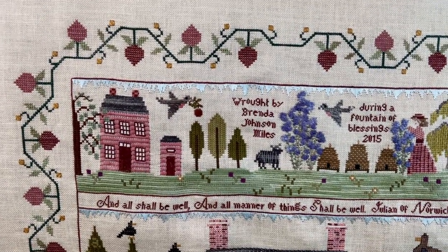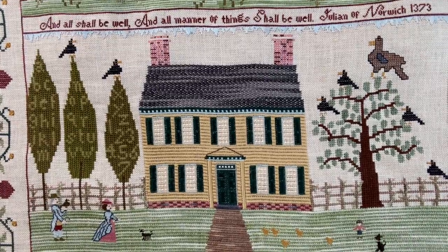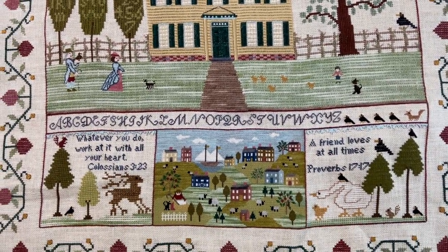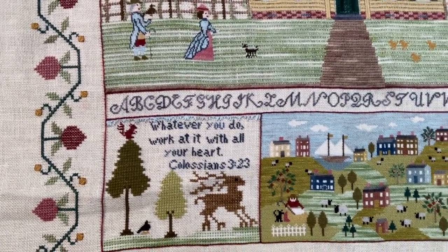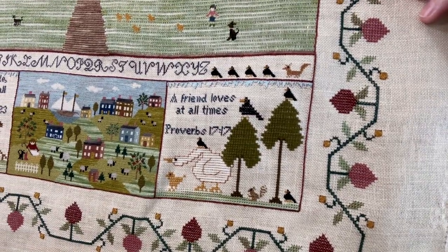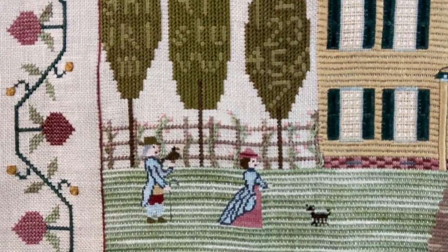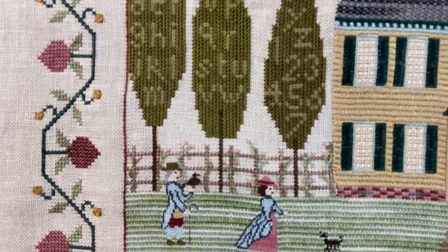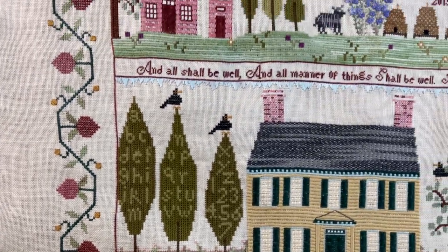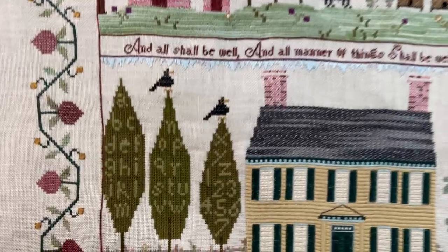I'll try and give you some close-ups. Let's see. These little people in the grass are a tent stitch over one. I think the alphabet trees are the cushion stitch. We call them the alphabet trees when we stitched on them. All the grass is vertical satin. And the house, I think the roof might have been diagonal.